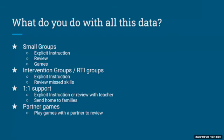And then playing our games with partners or playing them with our reading buddies or playing them at home. And the kids had access to the games at all times too. So if they had some downtime in between something or they finished something early, they knew where they were and they could go and pick those up to keep going.